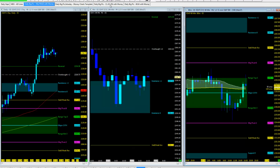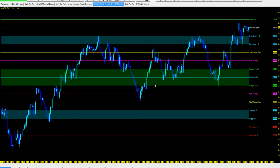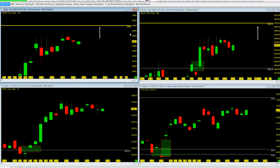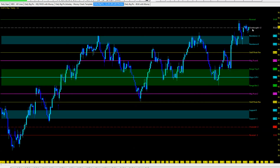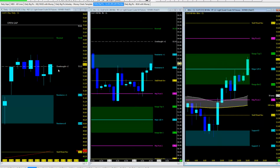Let's take a quick jump into crude here. Crude again, big picture, as crude has made its way up to these upper levels, 54.69. We saw on the daily gaps, we have a daily gap up here of 55.41 on crude. If we were to migrate up there on the crude, again, we'll push up above these reversal levels. Let's take a look at the daily, the 4-hour and the 60 minutes. We can see we're sitting here at that overbought. There's that open gap up there, 55.41, as we see as well on the resistance on the 4-hour chart.